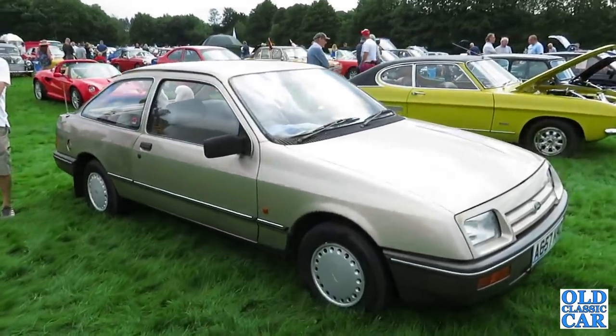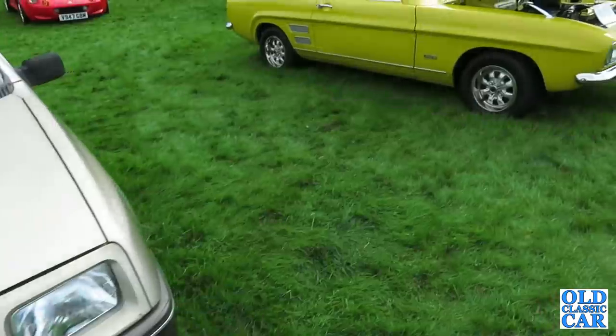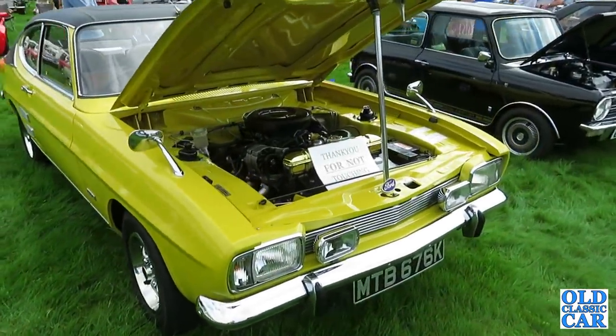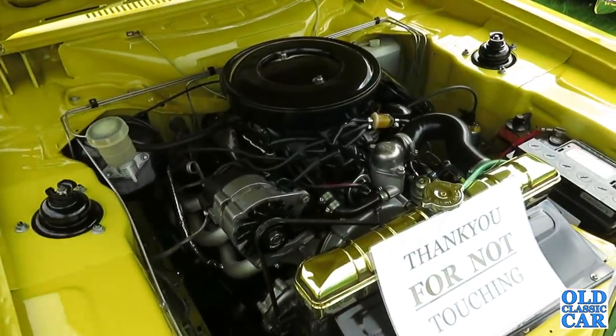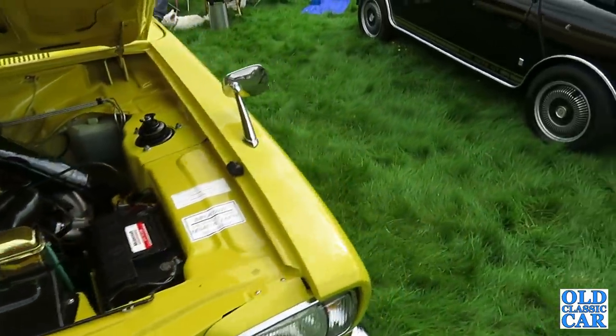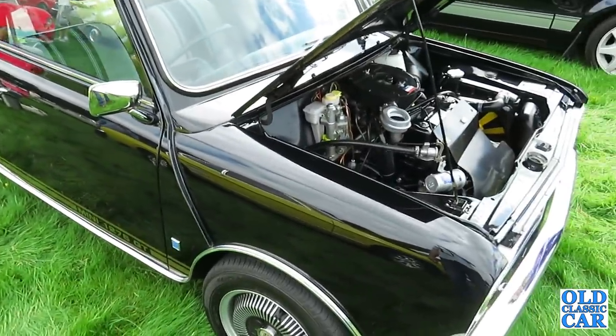Sierra three-door. You don't see those too often now. And the Mark 1 Capri. A 3-litre Capri, no less. Real beauty, fantastic condition. And then we've got a 1275 GT Mini. When you go to the boot, your eyes drop.